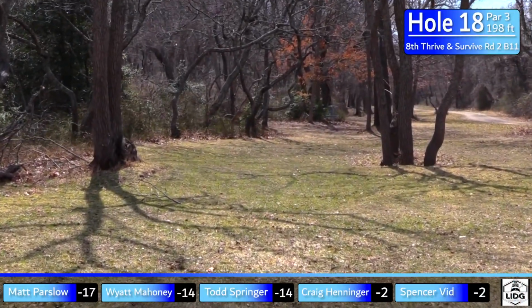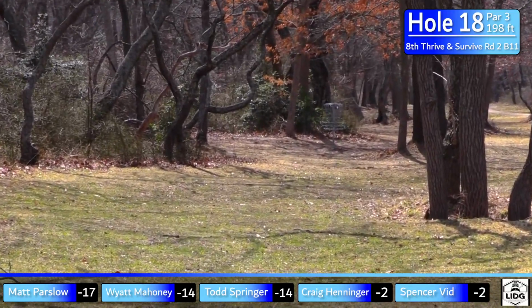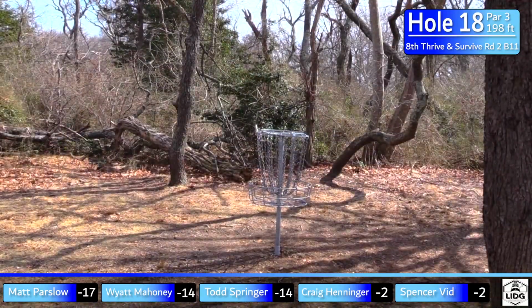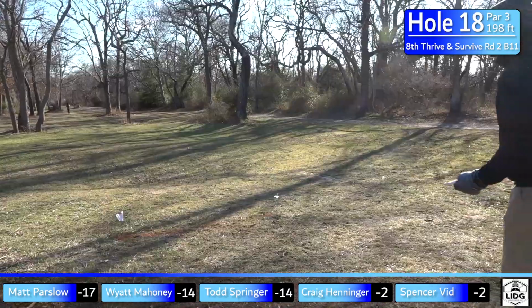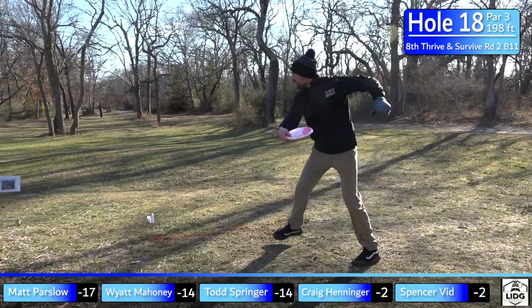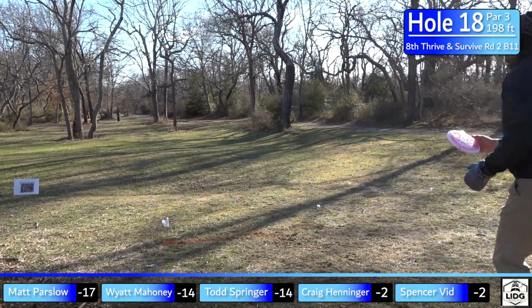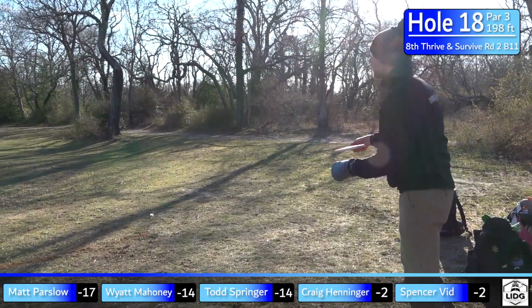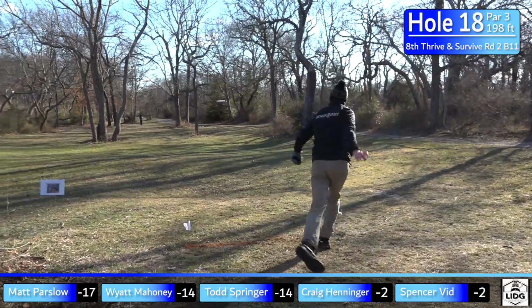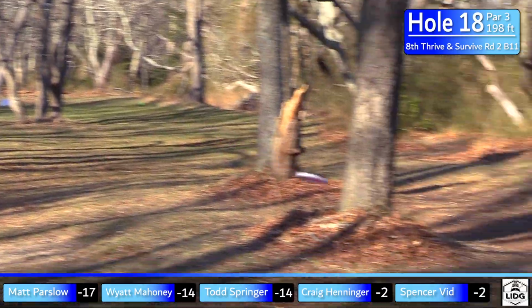All right, on to hole 18, 198 feet, another par 3, as they all are. And this is a fun little gap. I would say it's probably aceable, but it's going to take a little magic to get there. I think we're going to see a lot of hyzer skips out of the righties here. Yeah, and that's a fun line too, because it plays you right back through these 2 guardian trees up by the basket.